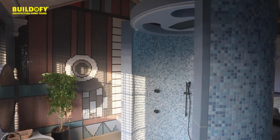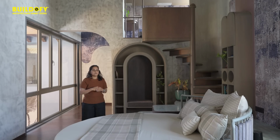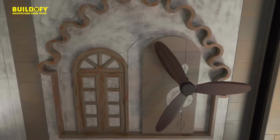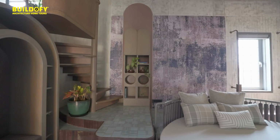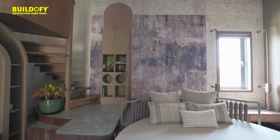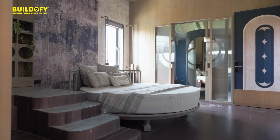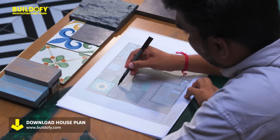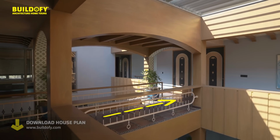Again, in the bathrooms, you can see a curvilinear form to adapt to his playful environment. Here also on the ceilings, as we see, crafting details of floral patterns depict how craftsmanship can be infused with a modern touch in this traditional house. On the upper floor we have two different passages, and in between we have created another passage that connects the two courtyards.